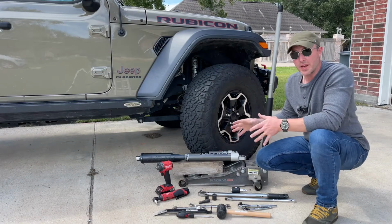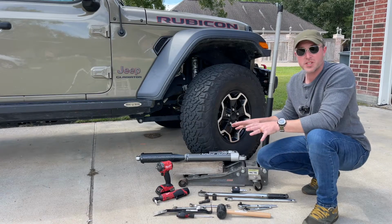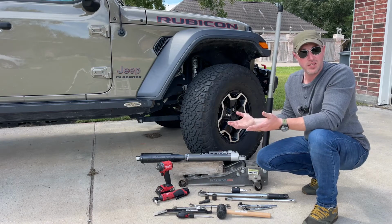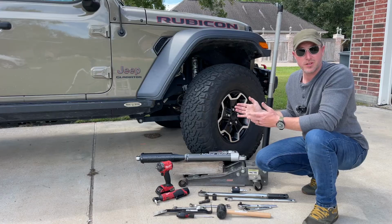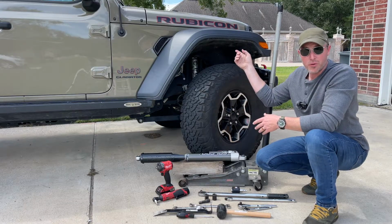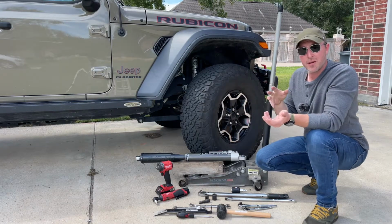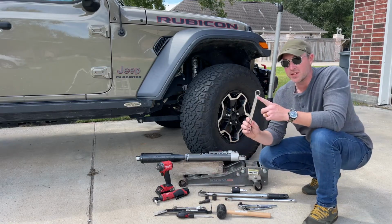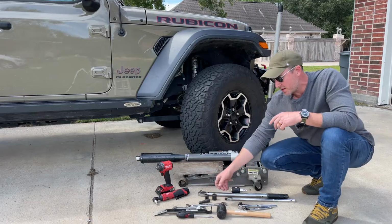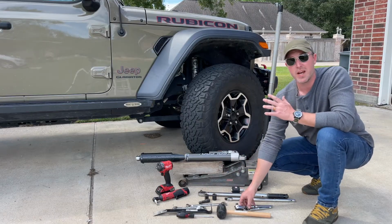Next up, tools. Now don't let this be intimidating. This is just pretty much every tool that is going to help make your installation go a little bit easier. But changing out shocks is probably one of the easiest modifications you can do on your vehicle. It's literally 2 bolts, one at the top, one at the bottom, bolts out, bolts in. That simple. Really all you need is a combination or a boxed-in wrench and a matching set of sockets and a socket wrench, and you can pretty much tackle this whole thing.